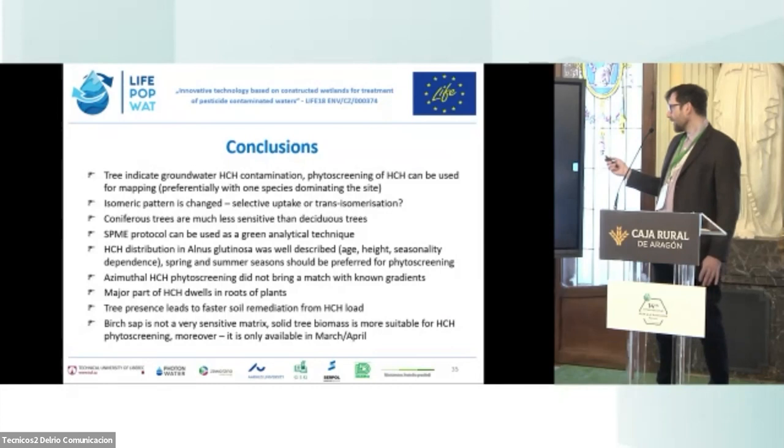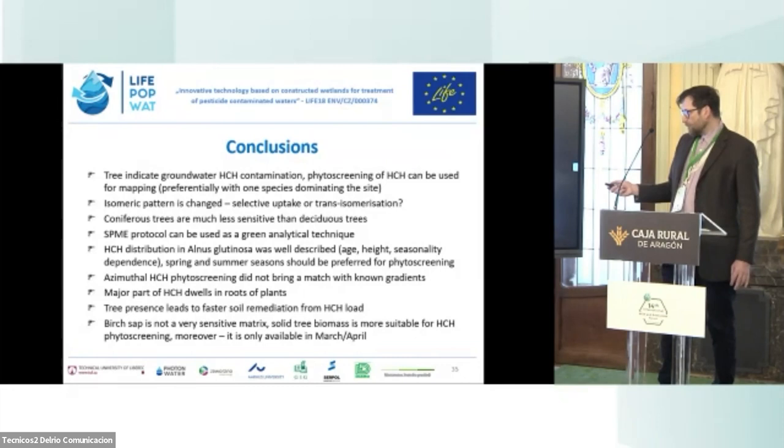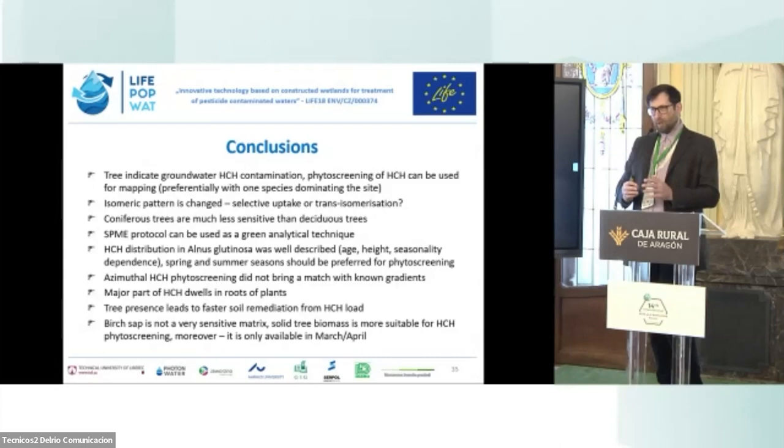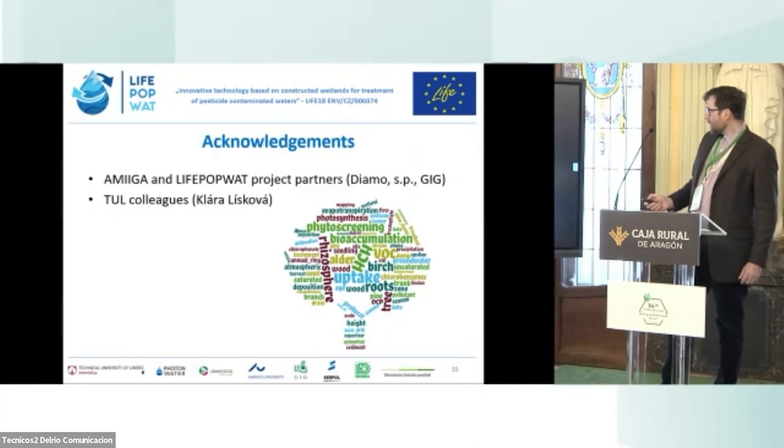And as was already told by Carlos, tree presence leads to faster soil remediation from HCH load, and birch sap is not a very sensitive matrix, so preferentially we should go for the solid part of the biomass. And with that, I would like to acknowledge the projects and partners, and thank you for your attention.